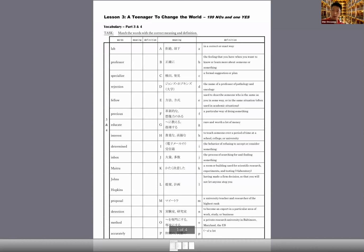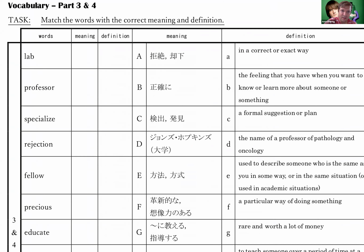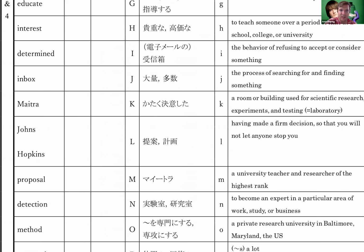All right, so we have a new worksheet. I'm going to show the worksheet first, and we'll go through the new words first. All right, Ante, whenever you're ready, let's go. Okay, let's start. The first word is lab. Professor. Specialize. Rejection. Fellow. Precious. Educate. Interest. Determined. Inbox.